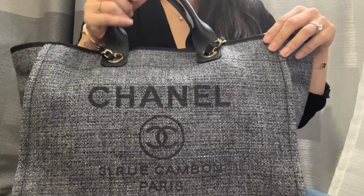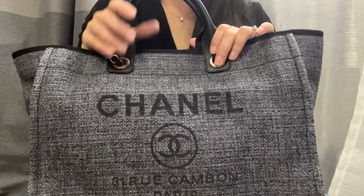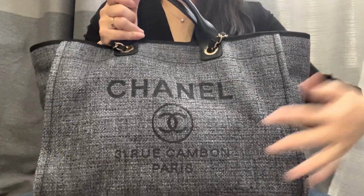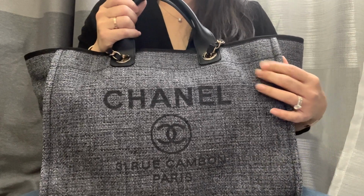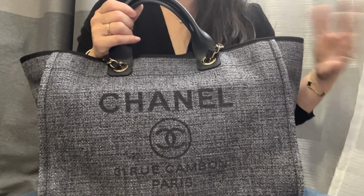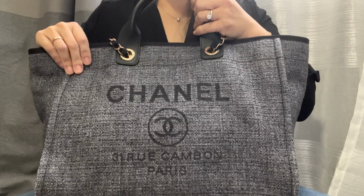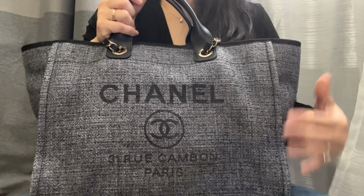I'm really enjoying this tote. This tote is the reason why I sold my Neverfull GM. The Neverfull is honestly such a great tote bag, but I had mine for a long time, and so I did want to have a bit of a change, and I don't use totes so much that I would need 2 luxury totes in my collection. So yeah, this is my Chanel Deauville tote. It's absolutely amazing. I really love this bag.